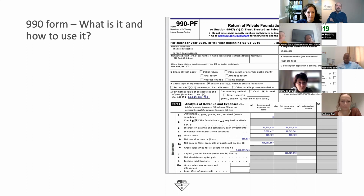I see a few yeses and a few no's and a few doubting, like, what is this? Okay. A 990 form is the tax form that foundations have to fill in and publish. And this is where the transparency comes in.